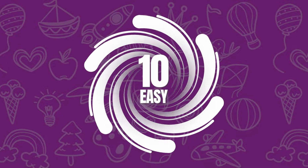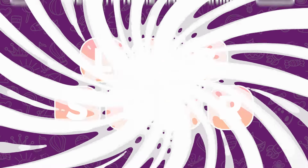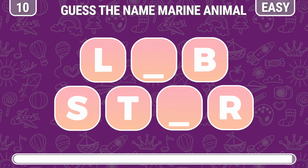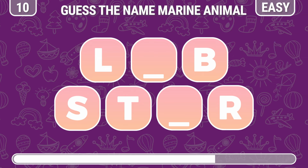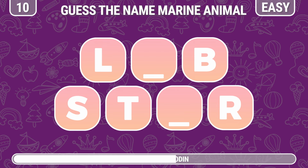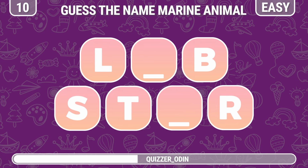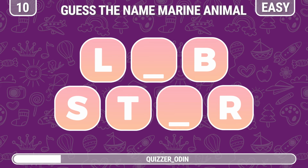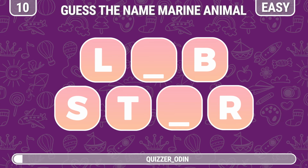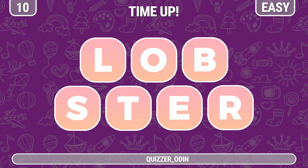Round 10. Guess the name of this animal, even though it's missing a few letters. Not too hard, it's lobster.